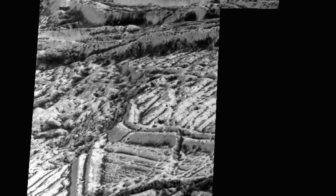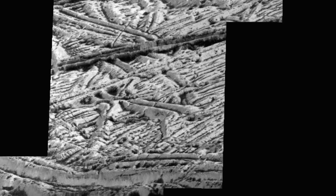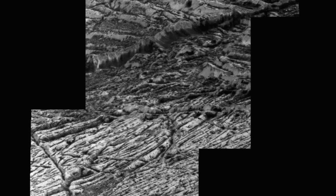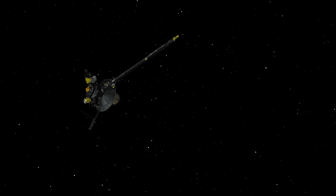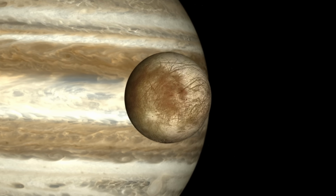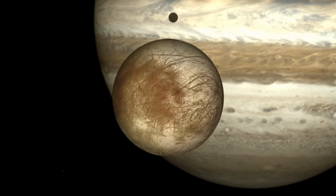Europa was also shown to be one of the least mountainous bodies in the solar system. It's actually very, very spherical, and its surface has a pretty high albedo. It reflects a lot of light. But it wasn't the images that were the big deal, it was the magnetometer readings. Every time Galileo flew close to Europa, its magnetometer showed an unusual kink in Jupiter's magnetic field.